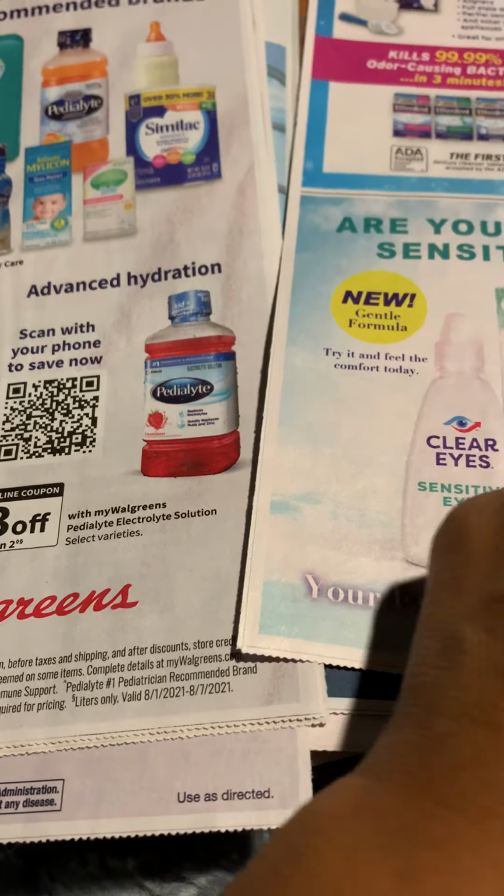Here we go. Nature's Bounty. That's your Biflex. Same thing. Vitamin supplements. Ester C. Sundown. Sundown. Pure Protein. And is the beauty. Here you go, Super Saver.